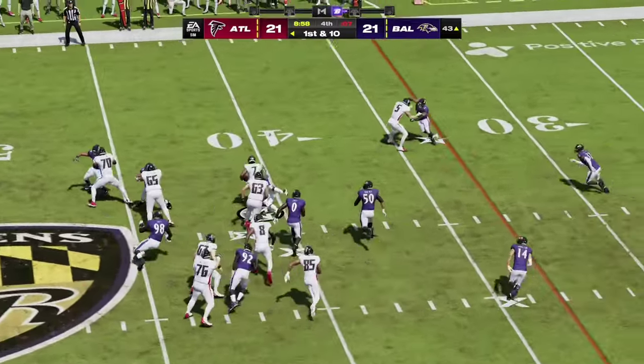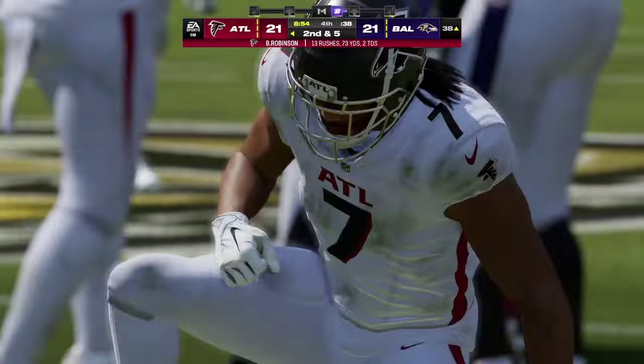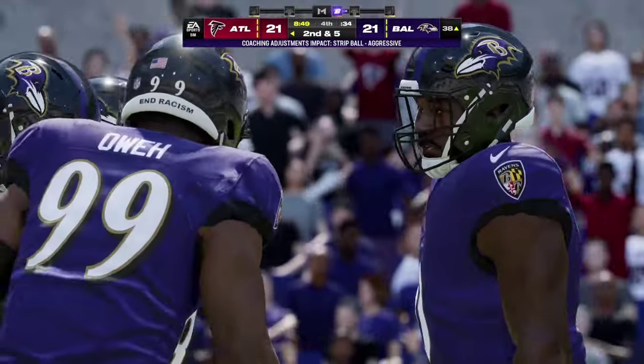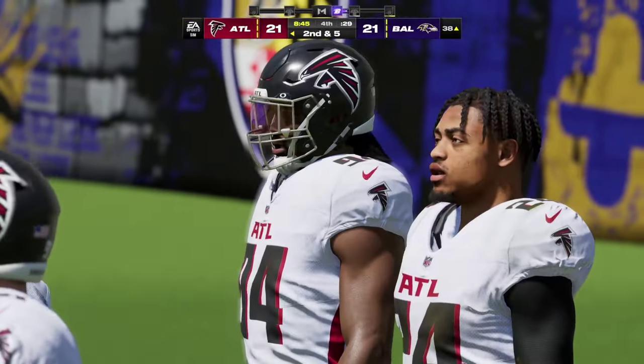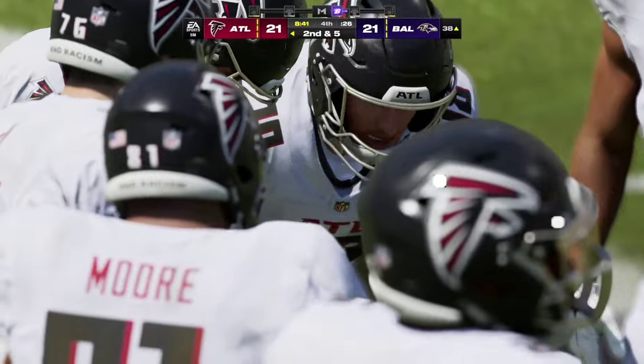On 1st and 10, it's Robinson. And he was able to shed 1 tackle, but could not get away from there. Kyle Van Noy in on the stop. You know what really fires up offensive linemen? When the guy that is carrying the ball behind them can create his own space and break a tackle along the way.